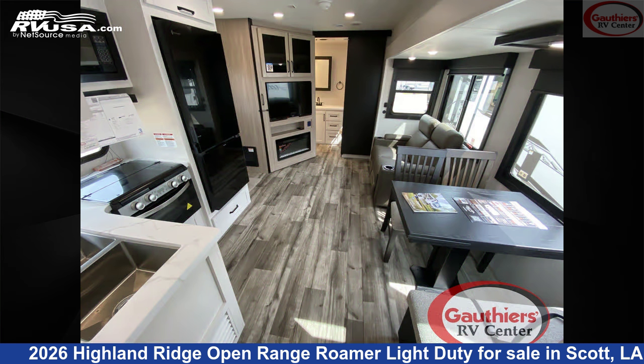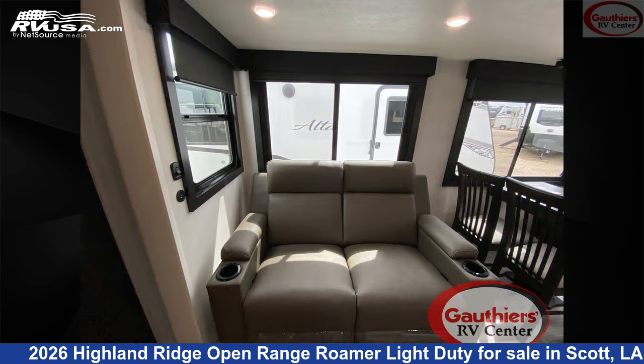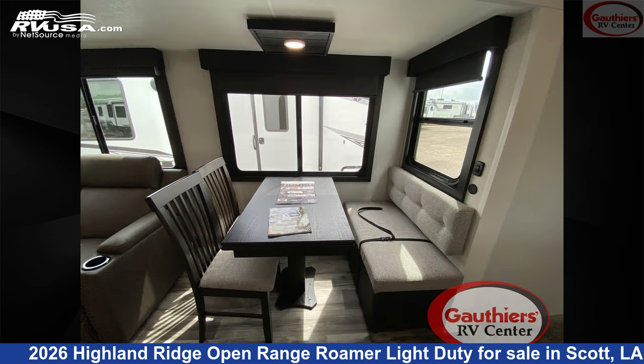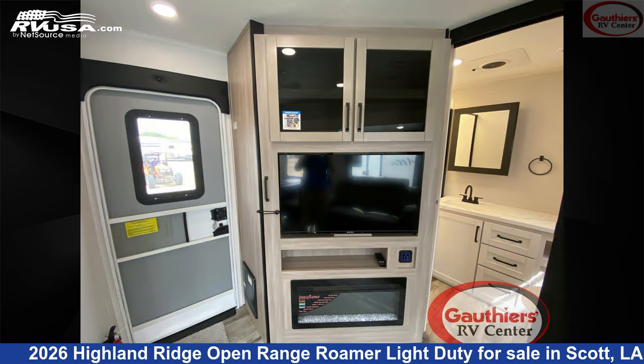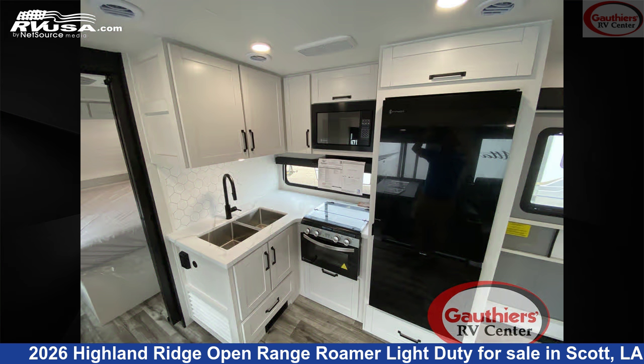The floor plan layout of this travel trailer features couples coach, front bedroom, mid-kitchen, mid-living area, rear bath. The unloaded weight of this 2026 Highland Ridge Open Range Roamer Light Duty 27 RVUSA is 7,389 pounds.